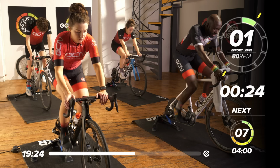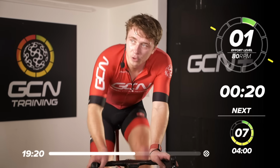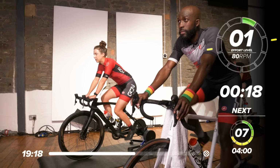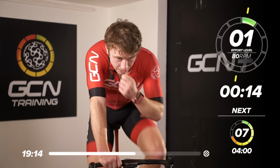25 seconds to go before our next interval. Now this interval is 4 minutes long. Are you ready for that, Hannah? Solid 4-minute effort, like it. Right.